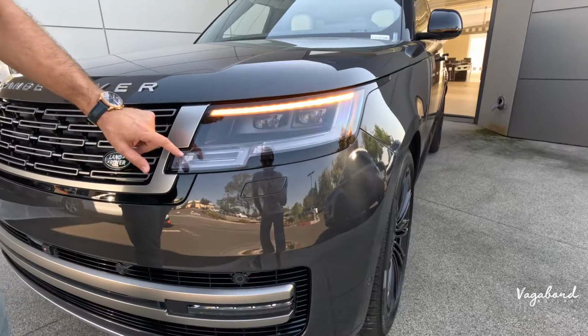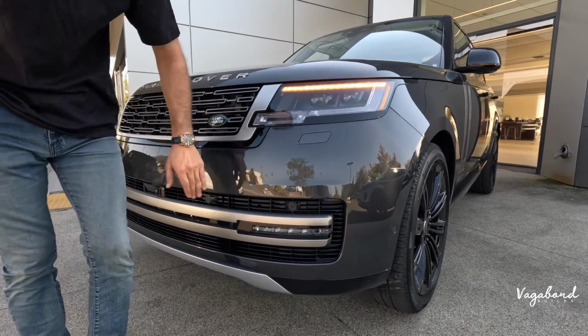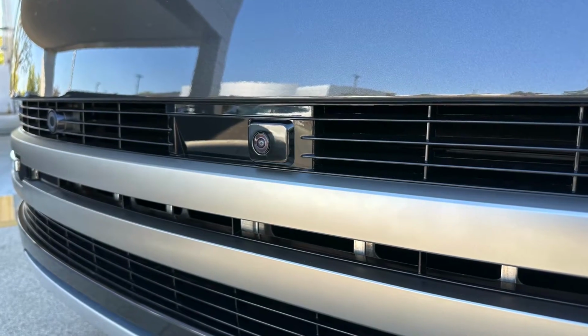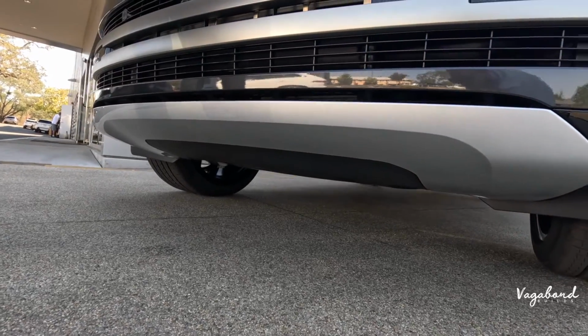Also, they do have the signature daytime running lights with the auto high beam assist, and they have the headlight washers, okay? Dropping down, we have LED fog lights, bumper sensors going across with the 360 panoramic camera in the front. And lower than that, we have the nice, beautiful, glossy, hyper silver front bumper.